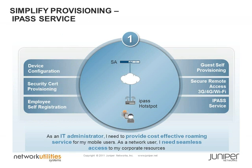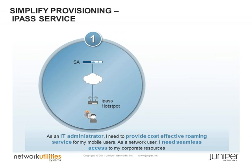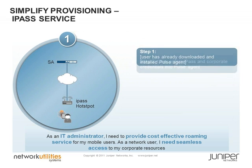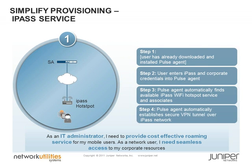Okay, so let's talk about Juniper's iPass service now. So this is looking at the IT administrator. So how, as an IT administrator, do I provide a centrally managed and cost-effective roaming service for my mobile users who undoubtedly expect seamless and free access to corporate resources?